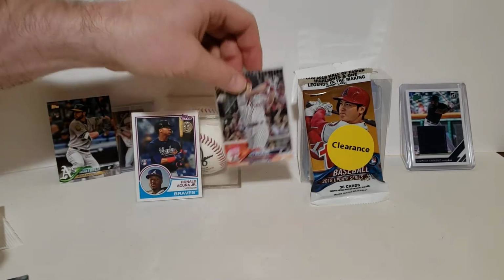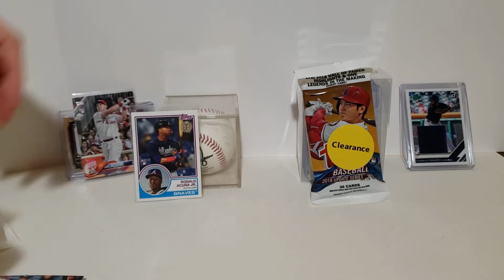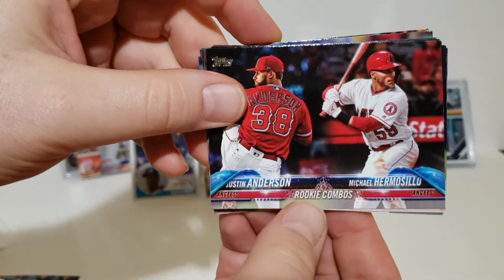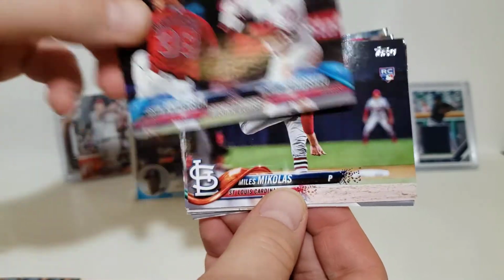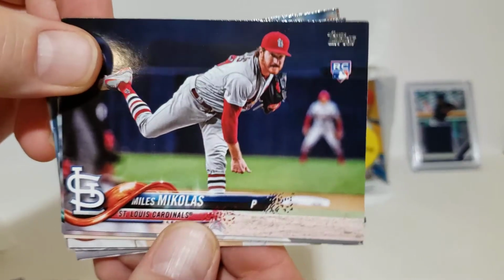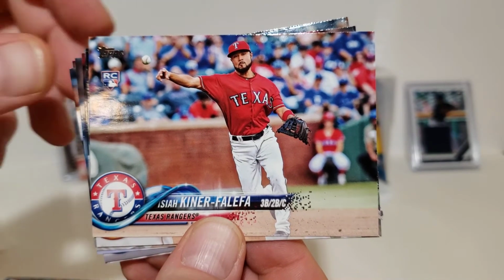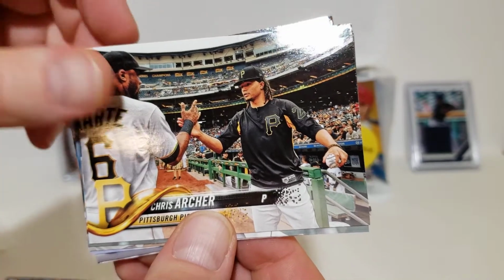So, Fowler, we'll move you back. I can't talk. All right. So we got the Justin Anderson, Michael Hermosillo. Miles Michaelis, that's a solid rookie card, too. Edwin Diaz. Isaiah Kiner-Falefa. Doing a little bit of everything here for the Rangers. Chris Archer.